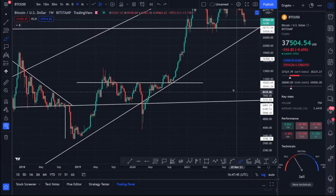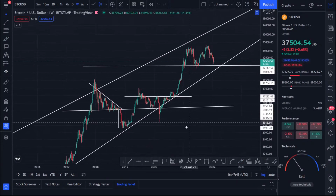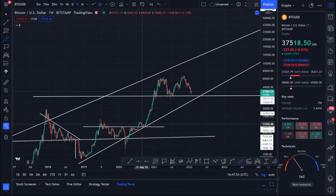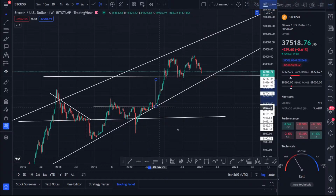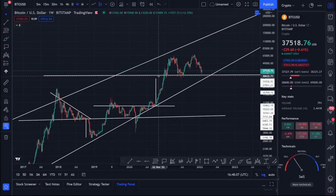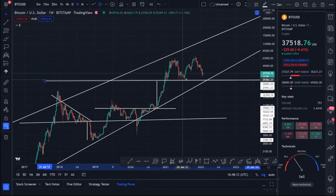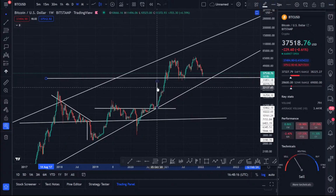So this indication, what it did was it went up. This was the price target. I'm very close to that level, but if you pull this a little bit below, you can see it hit it, okay? Right up.